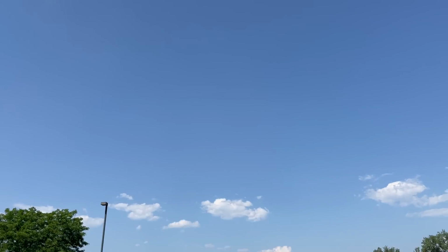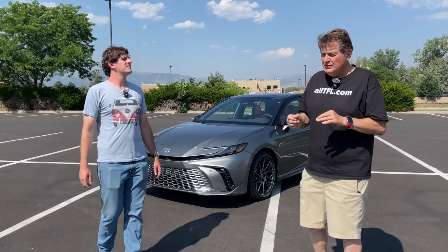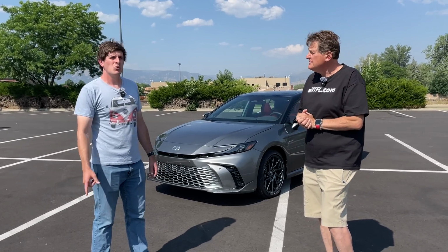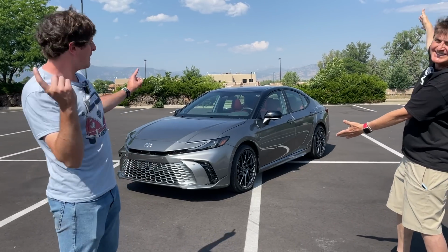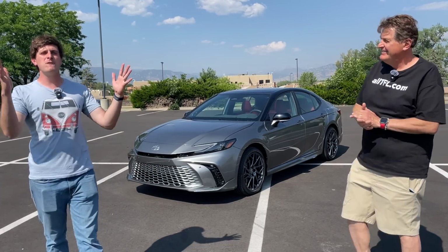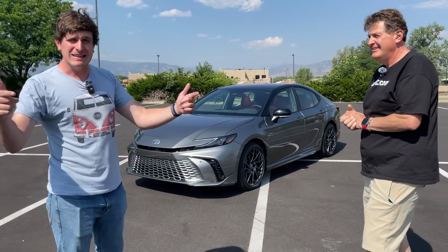Hey Tommy, what's the best and most fuel-efficient new sedan you can buy for under $30,000? I mean, numbers as good, well, almost as good as a Prius. Well, you're probably thinking the new 2025 Toyota Camry, and you'd be correct, but not this one, because this one, as configured, is over $43,000. And in today's video, we're going to find out, is it worth it?